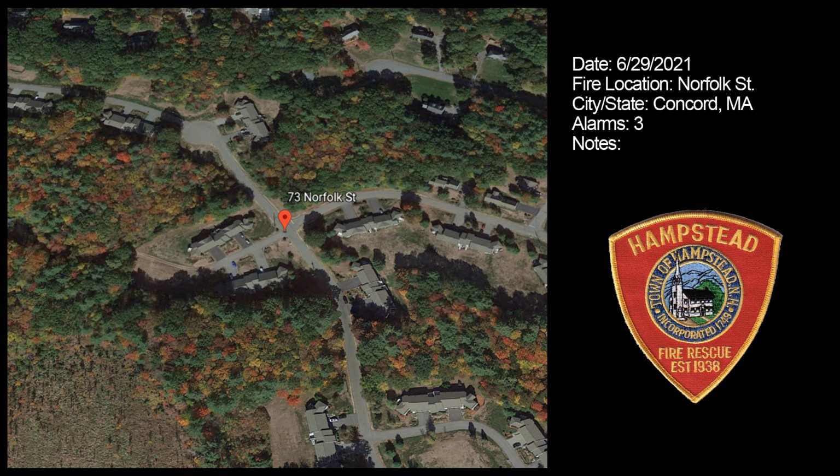Hampstead fire alarm announcing a second alarm fire at 73 Norfolk Street. The Windham engine, a Chester engine, a Kingston tanker, and an Auburn tanker.